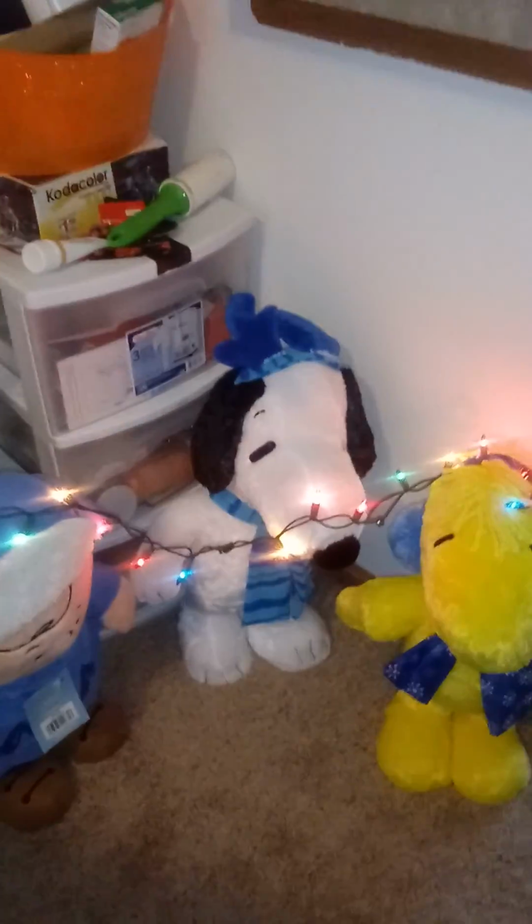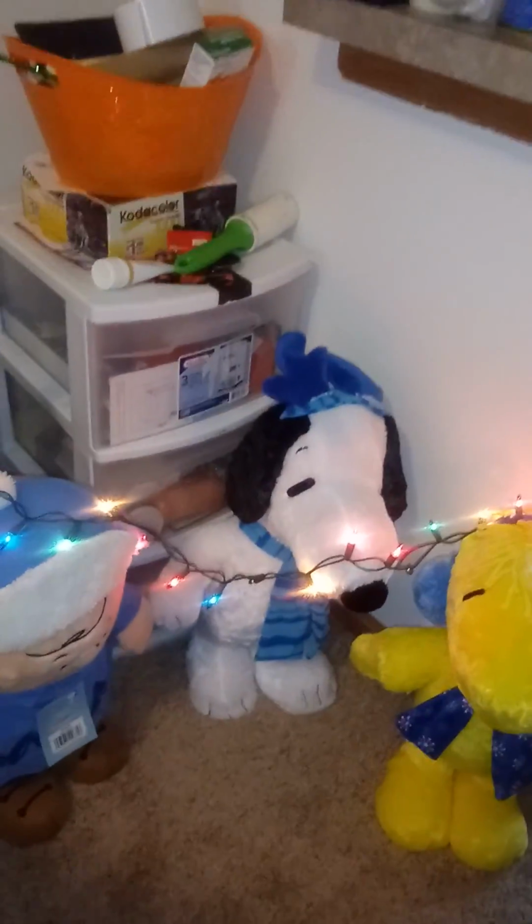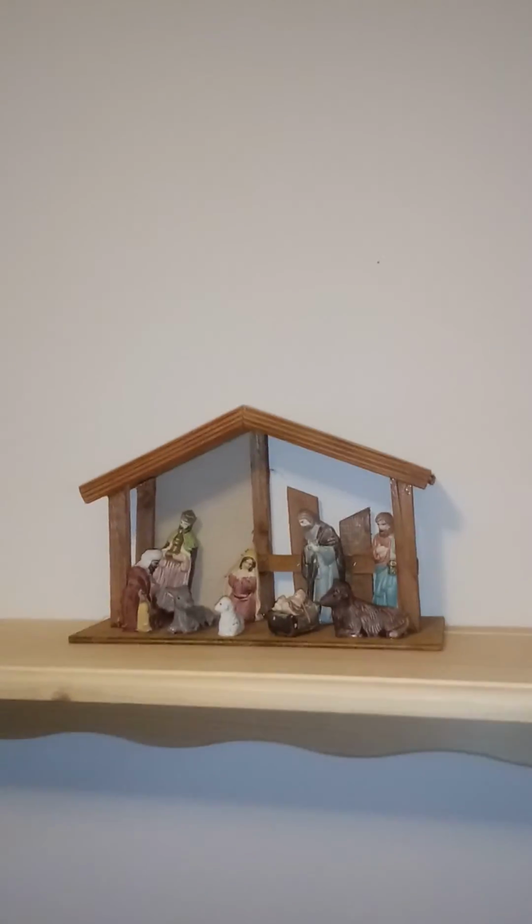And then over here we have the Peanuts and the gang. There's Charlie Brown, Snoopy, and Woodstock. Decorating with the lights. My Christmas flag will be inside this year with the Christmas lamb and then our manger scene. So far we're getting there.